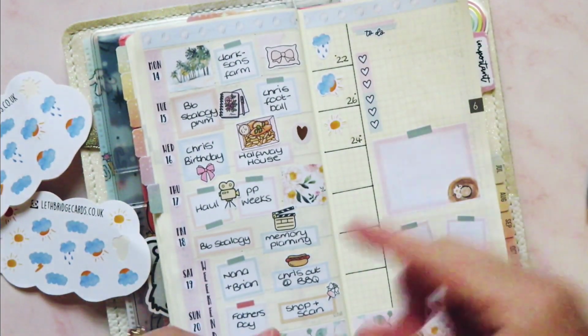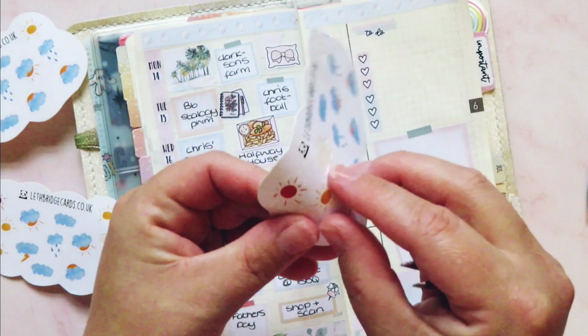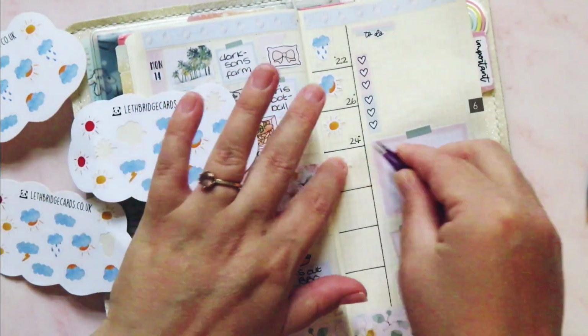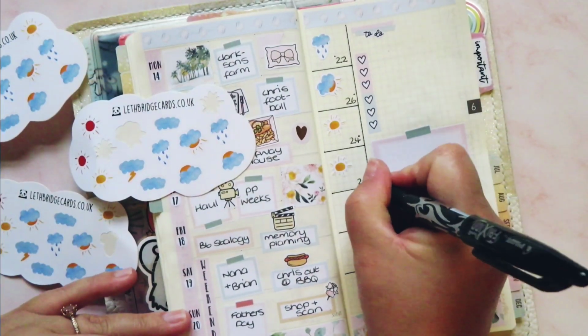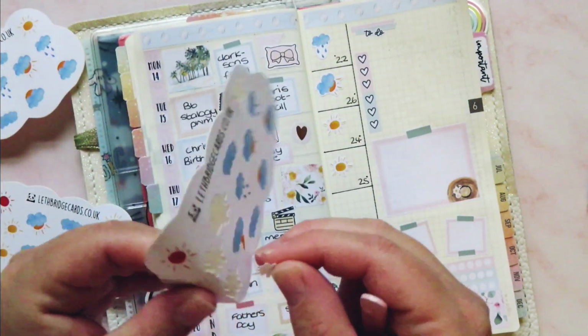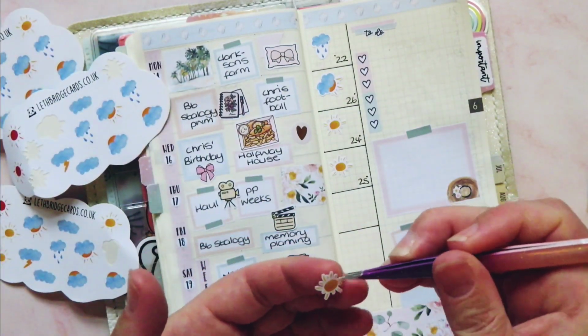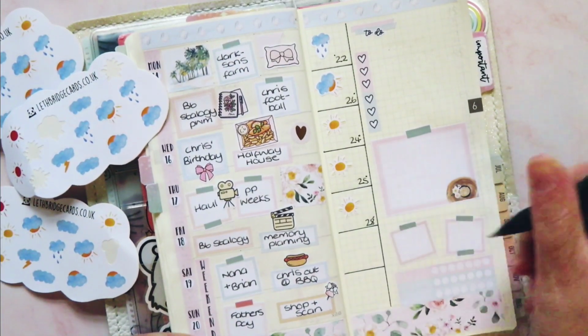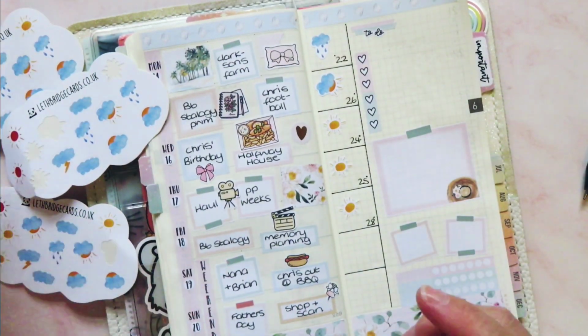Then we have got another sunny day at 25 degrees. Then we've got another sunny day at 28 degrees. Wow. Oh, what I wouldn't give for that. I think today it's like 13 degrees and I feel freezing. I've got my heating on.